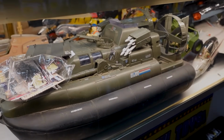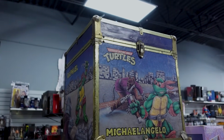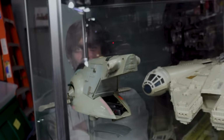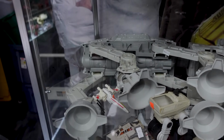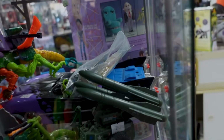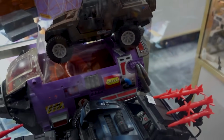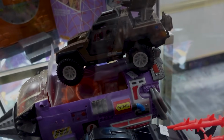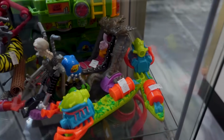Check it out. We got a whale. This awesome TMNT toy box. It's a Star Wars section over here. Look at it. Check it all out. We got a walker. Man. We got some more charts over here. And the prices are too nice. Got the mutant module. Got 80 on it. There's more vehicles. Pizza thrower.